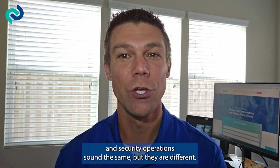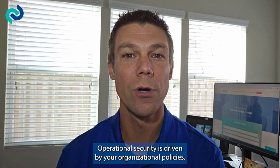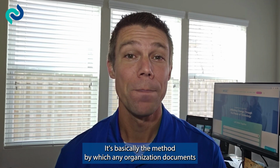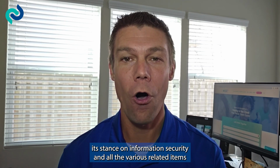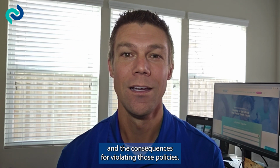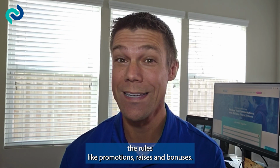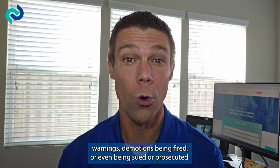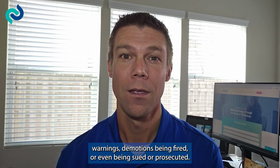Operational security and security operations sound the same, but they are different. Operational security is driven by your organizational policies. It's basically the method by which any organization documents its stance on information security and all the various related items, and the consequences for violating those policies. There are generally incentives not to break the rules, like promotions, raises, and bonuses, but there are also punishments for breaking the rules, like written warnings, demotions, being fired, or even being sued or prosecuted.